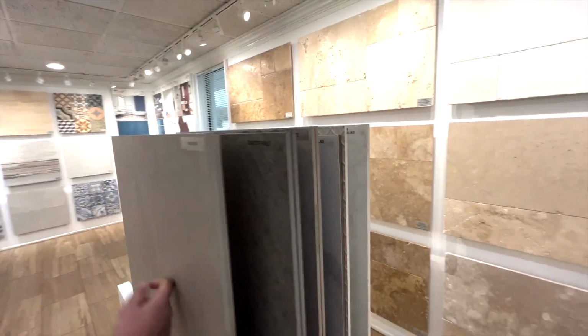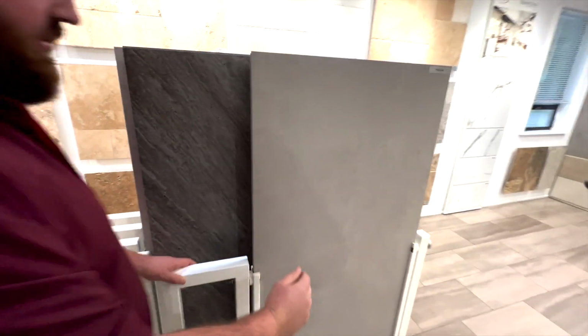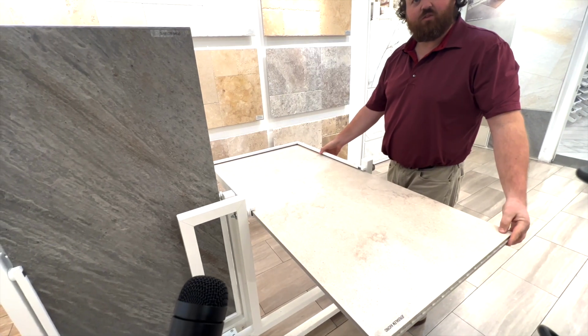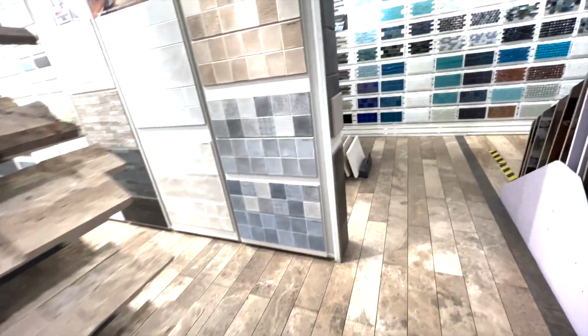So these are some of our interior porcelains right here. Really nice because you can pull these out. So if you're an interior person, you can actually pull these out, set them up like this to view. Everything on the floor is a product that you stock? That's exactly right. So if they see it and they like it, we can find it. If we don't have it in stock now, we can find it and get it brought in pretty fast.